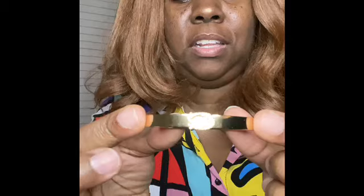And then next, we have a Coach bracelet. I love me some Coach. I love how Coach, you know, redesigns everything. It came in this paper wrapping, and it's pretty heavy too. It's heavy. And this is what it looks like. The big C with diamonds on it. The back.